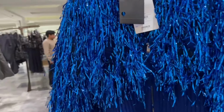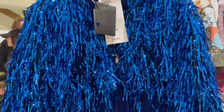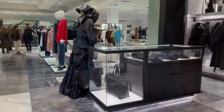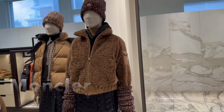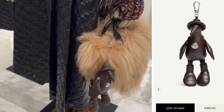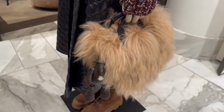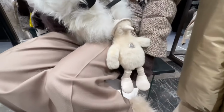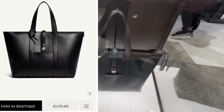Look at this. It looks a bit like Christmas tinsel. Not my cup of tea, but certainly eye-catching. Oh, it is from Moncler. I think this is super cool, actually. This bag. I'm not sure what the name of this bag is, but if I was to name it, it would be the Yeti bag. I love that little guy. I didn't know Moncler made giant totes.